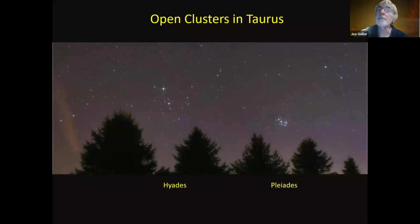The reason that binoculars are the best thing to look at the Pleiades is not only can you see more stars, and it's bigger so you can see it better, but it's small enough to fit in the field of view of a pair of binoculars. In a telescope, unless you have a wide field eyepiece and a wide field telescope, what's called a rich field telescope, the Pleiades probably won't fit all at once. The telescope will show you even more stars, but to see the whole thing, binoculars are perfect.